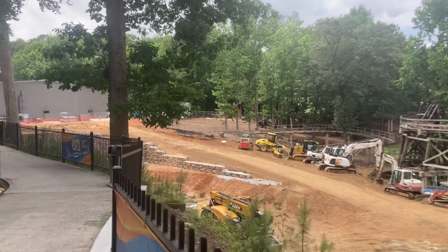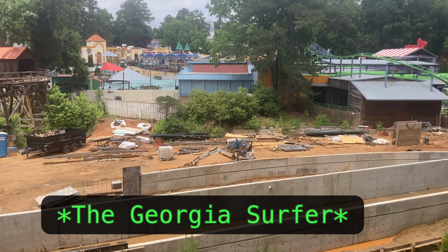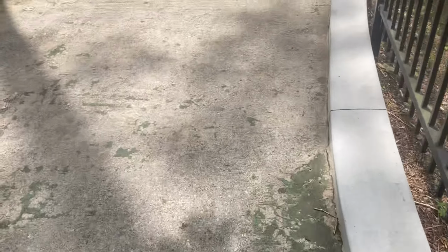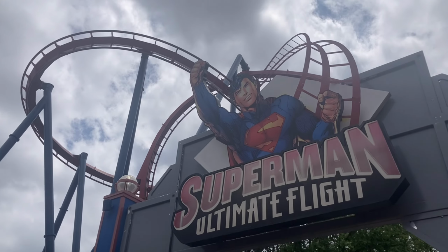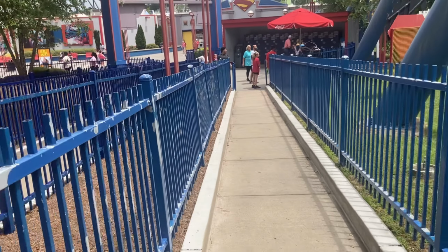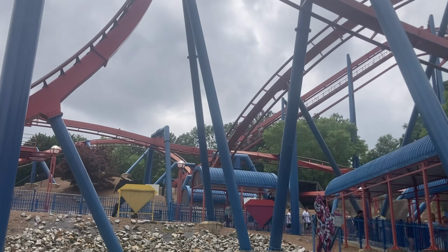When I planned this trip earlier this year, I thought maybe I'd be able to get on their new coaster. But this is the progress on it so far. This should have been open already, and it's not. So I just walked up to the entrance to Superman Ultimate Flight, but it's closed right now. Oh, there it goes.